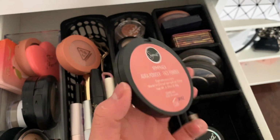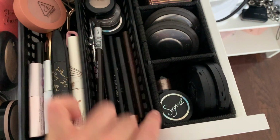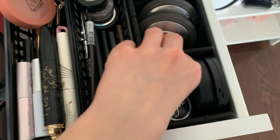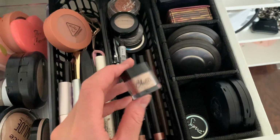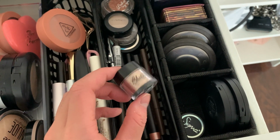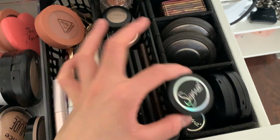Sigma Ninfea Aura Powder, a really nice blush. I'm pretty sure it's a blush. And then another Sigma product, and then this random glitter shadow. Really, really pretty. This is from Bia. I only used this product once, for one of the proms that I went to in grade 12. And then Sigma stuff.